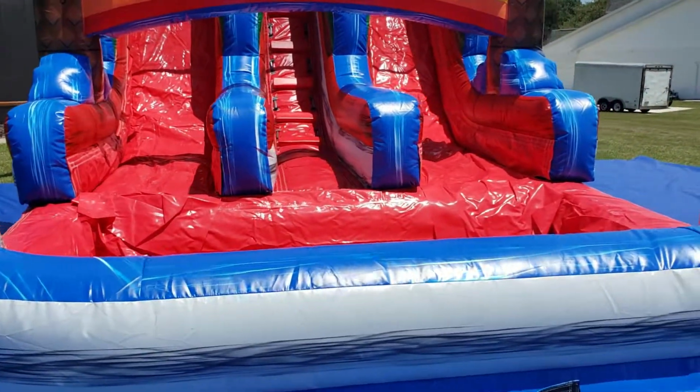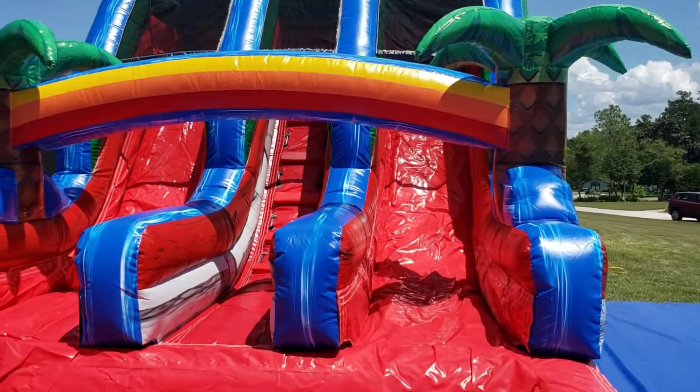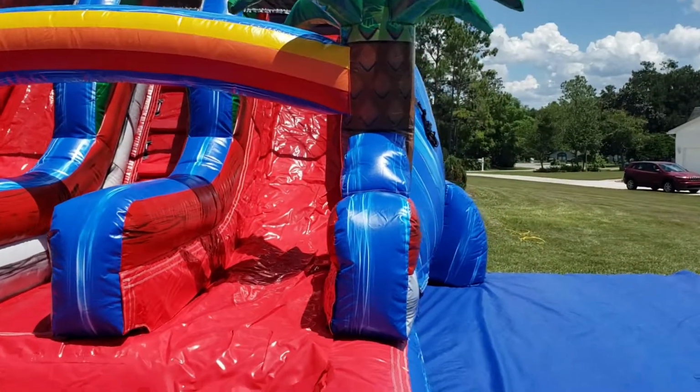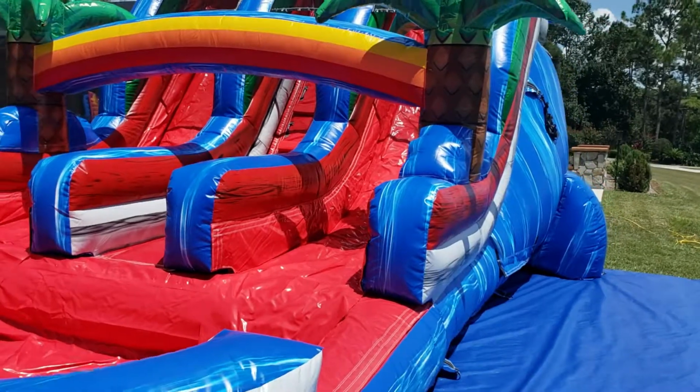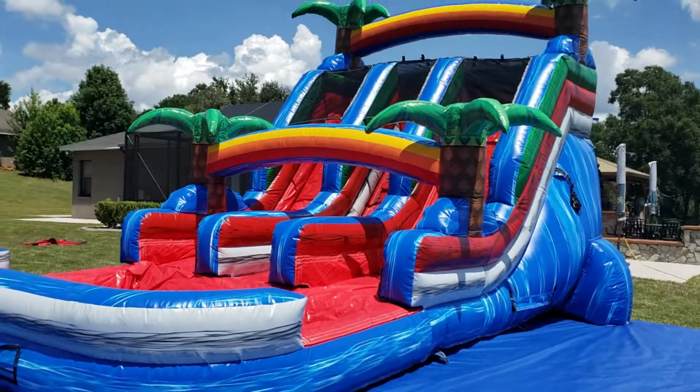Again, really large pool. Double lane center climb, as you can see how wide our double lane slides are. Plenty of room. Foot pads on the side make the slide look a little bit wider, a little bit bulkier than what it is. But as you can see, just a great looking unit.